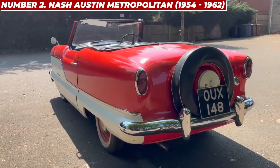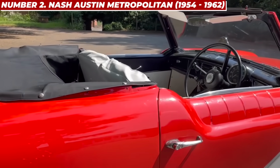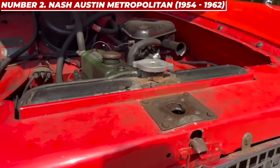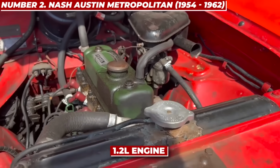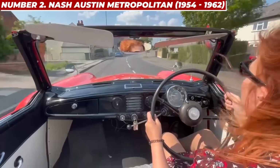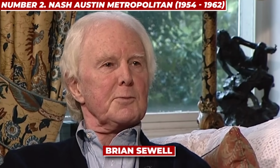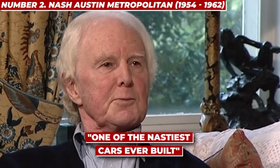This tiny car featured cartoonish styling that made it look like a carnival ride rather than serious transportation. Its 1.2-liter engine struggled to move the car with any urgency, and its handling was described by critics as dangerously unpredictable at highway speeds. Art critic Brian Sewell memorably called it one of the nastiest cars ever built.